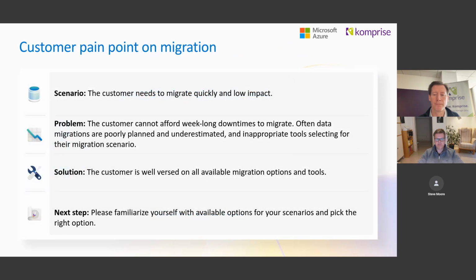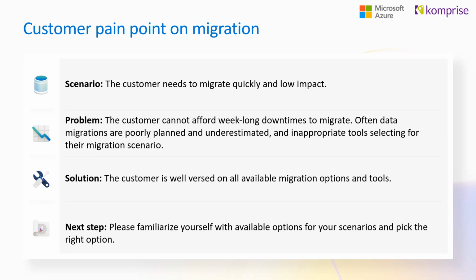Okay, so the most imminent point on getting the data over to Azure is apparently the migration, right? So you really want to get the data migrated quickly and have the least impact on your business. And so really you can't afford long downtime. And typically what we see is that data migrations are poorly planned and they're always underestimated. And in the approach to try to save on cost, often inappropriate tools are selected for that migration scenario and then go wrong, and that only delays project completion.